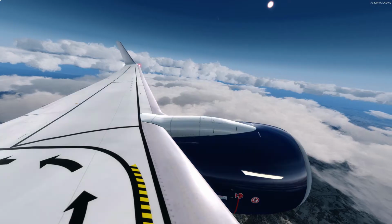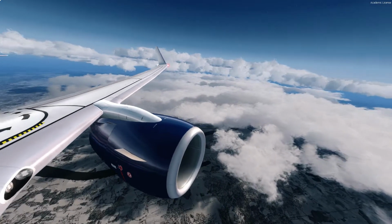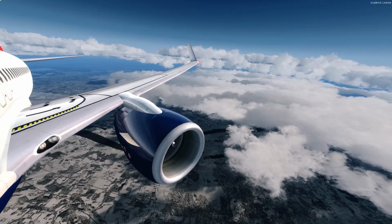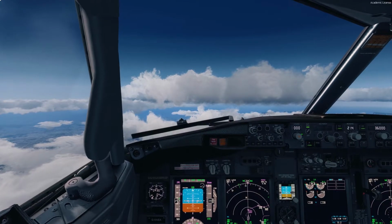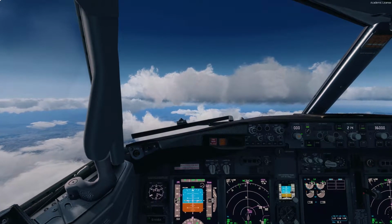So, what I think I will do, I will leave you with some cinematics on the way over to Heathrow. Look at that view. I'm going to leave you with some more of these views on the way to Heathrow, and I'll catch up with you guys a little bit later on into the flight.